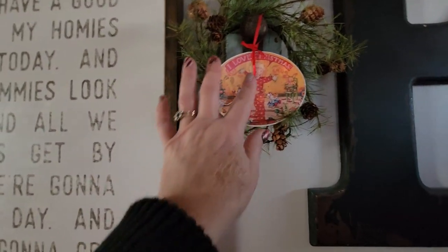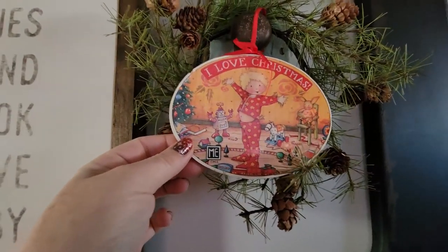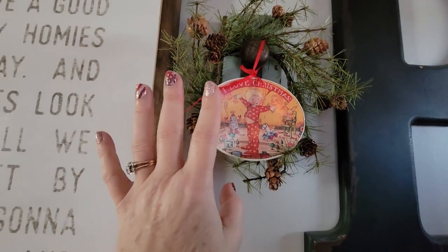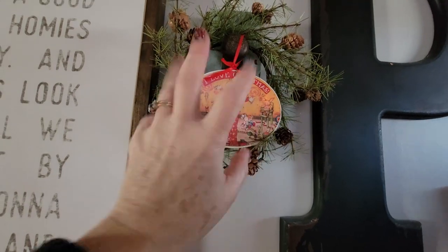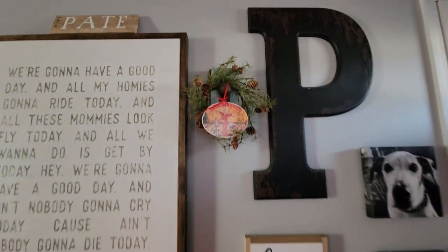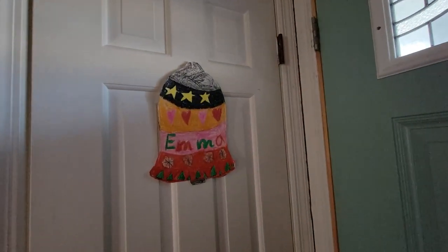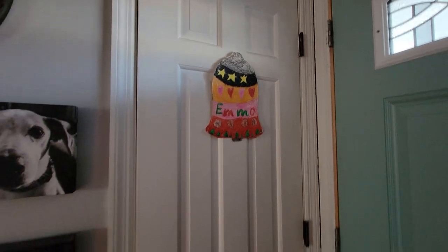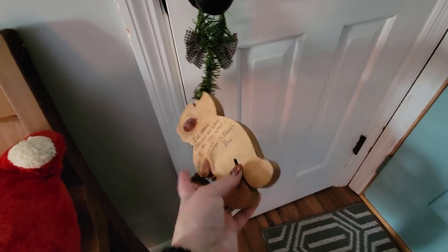So this little guy is a merry little Mary Engelbreit, I Love Christmas, something that my mom had given to me, and she's always hung it up, and so I've hung it up as well. I kind of put it in different spots every year. I do have a couple pieces of the kids' artwork from when they were children that I do hang up. That one was Emma's. And then this little guy, he's missing his pipe, but Mark made him for me many, many years ago.